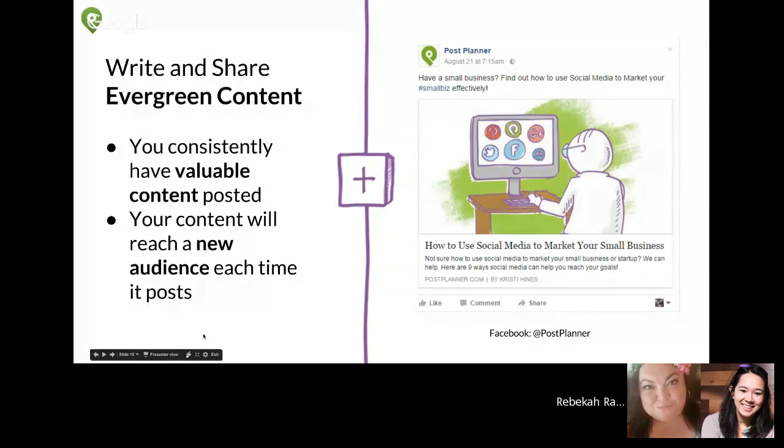And then write and share evergreen content. So this is one that, again, if you look at our Facebook page, you'll see we are consistently going back through and sharing all of that content that we know is valuable to our audience and is going to be interesting to them, and we are putting that out there on a schedule. So we don't just post it once, we don't just put something up on the blog and then forget about it. We're keeping that going on an ongoing basis because, as we all know, we are moving fast within that news feed, and we've got to be able to keep that content out there in front of a whole new audience. And you can do that right within Post Planner as well.